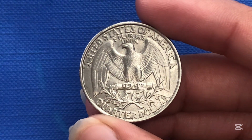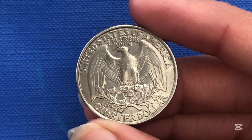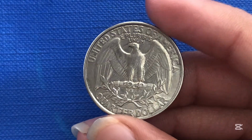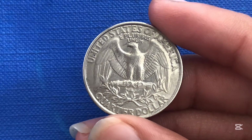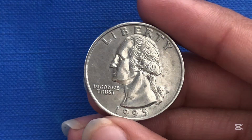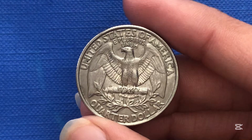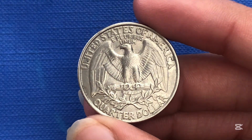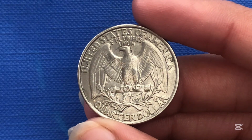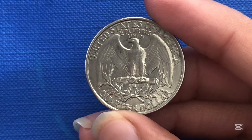The date, 1995, is prominently placed at the bottom, marking its year of minting. A small but crucial detail is the D mint mark, found just behind Washington's hair, signifying that this particular coin was minted in Denver. Turning to the reverse, we see another classic design, the majestic American eagle with its wings spread wide, clutching arrows in its talons while an olive branch rests below. This imagery represents the nation's commitment to both strength and peace, a theme deeply embedded in the fabric of American history. The words, United States of America, curve along the top, while E pluribus unum is placed just above the eagle's head, reinforcing the nation's unity.